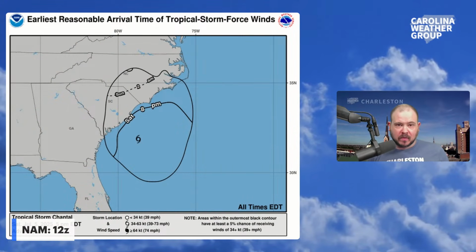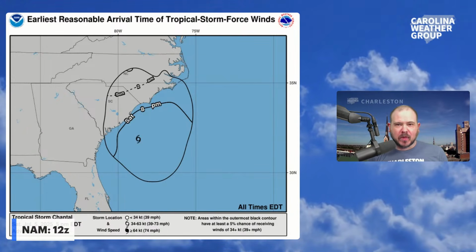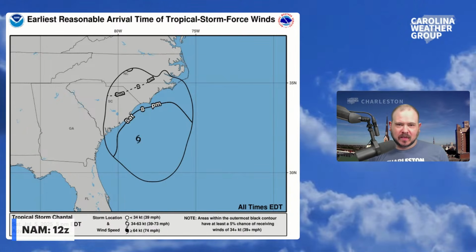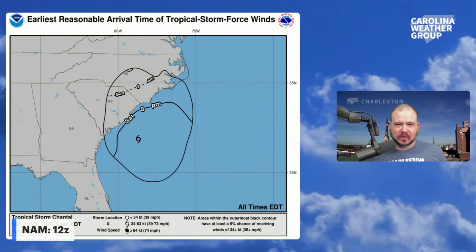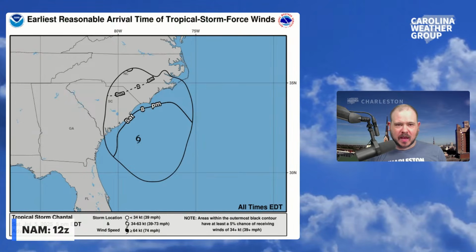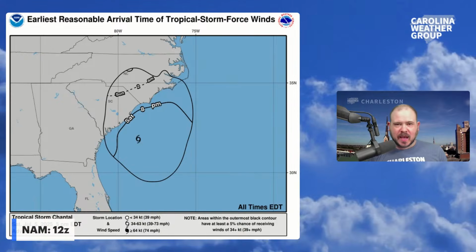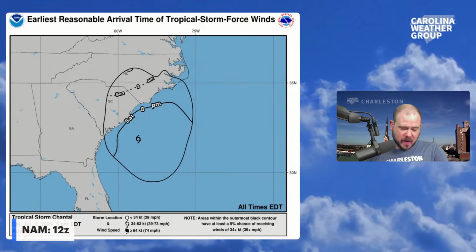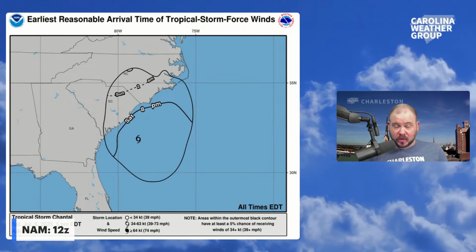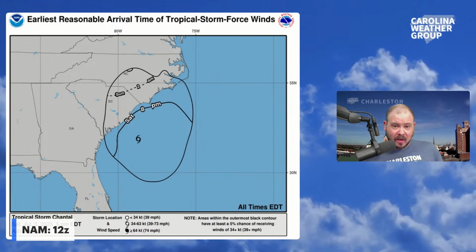And there's your earliest. Is that the most likely, right? Yeah, the earliest arrival time of tropical storm force winds that we're forecasting for. At least a 5% chance of receiving 39-mile-per-hour winds. And so again, the earliest that we could start to see more of those tropical storm force winds begin to migrate inland, and this is going to be an overnight thing.